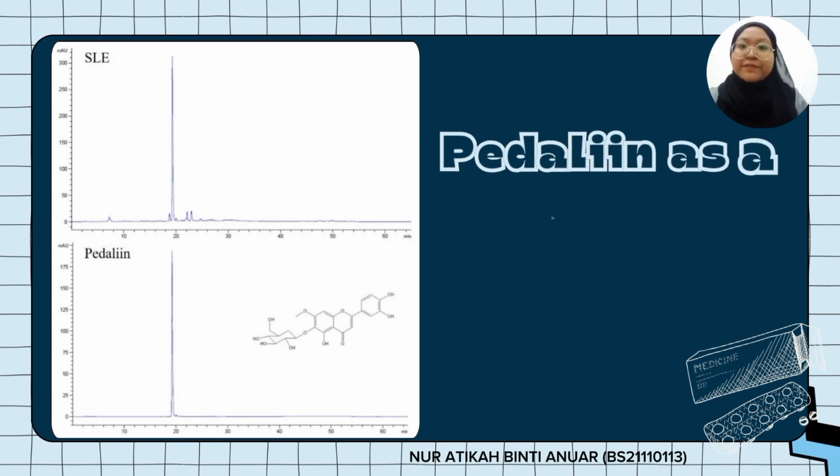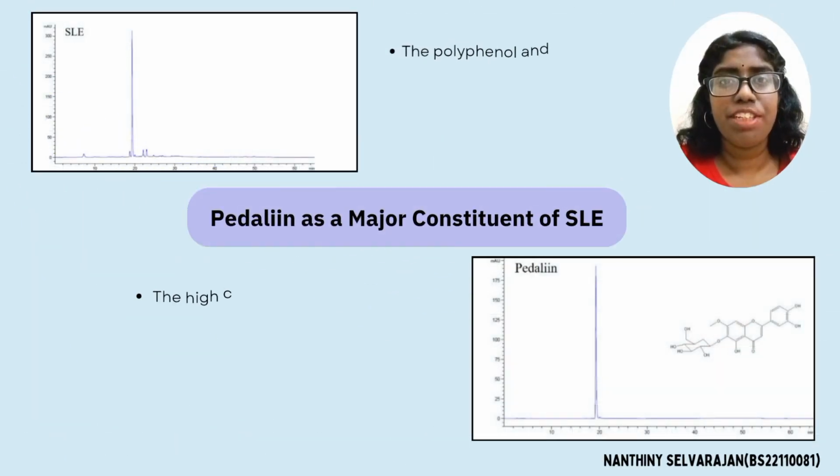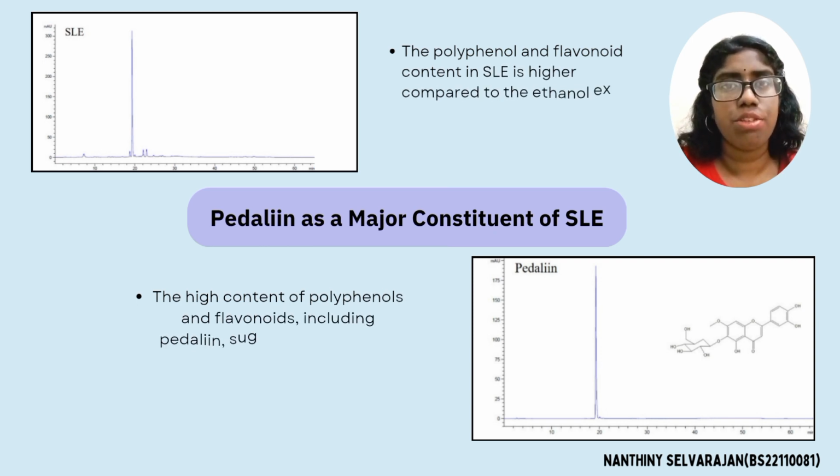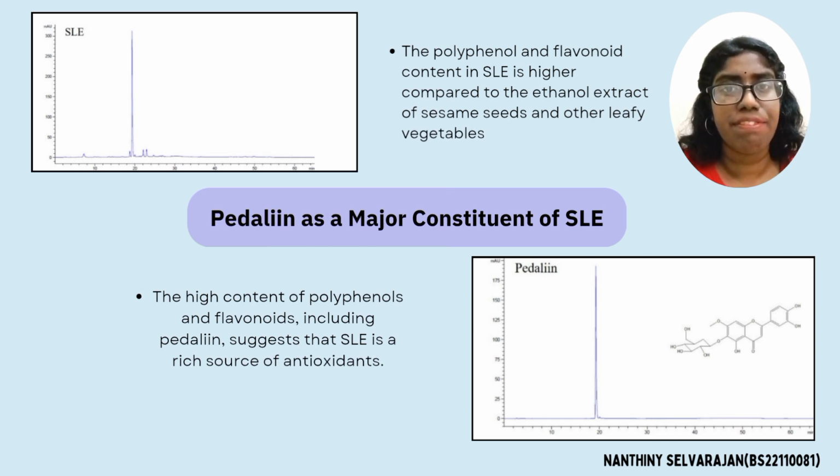SLE contains pedalin compound that was confirmed by NMR spectrum, which has the same peak position. The high content of polyphenol and flavonoids, including pedalin, suggests that SLE is a rich source of antioxidants. Notably, the levels of these antioxidants are higher than those found in sesame seeds and other leafy vegetables. Through the HPLC analysis conducted, it affirmed pedalin as the major polyphenol as it represents the dominant peak.